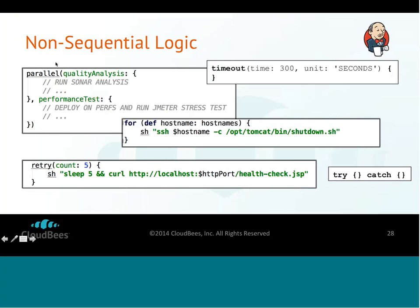Non-sequential logic: you can see I do things in parallel, such as quality analysis with Sonar and performance tests with JMeter. Please keep in mind that a performance test or a Selenium test is not only running the test. It first deploys the Java web application on Tomcat, restarts Tomcat, maybe reinitializes or reloads a database, then runs the test and collects the results. So this is a complex action.